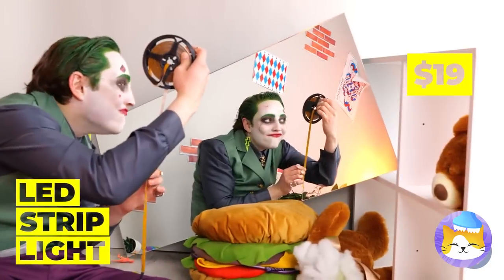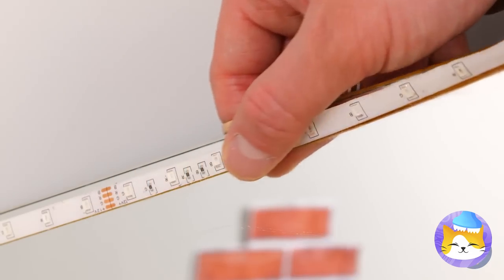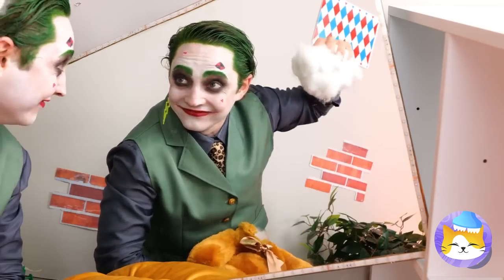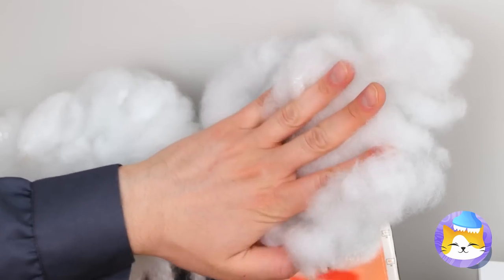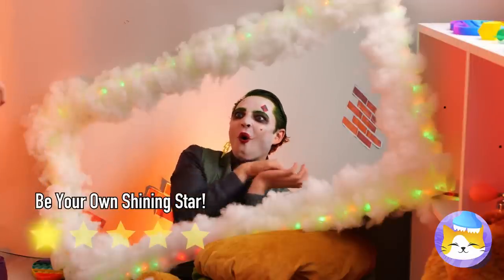An LED light strip? I wonder what he's got planned for this. That teddy bear is the gift that keeps on giving. All this cotton makes a cloudy border, complete with a sky full of stars.